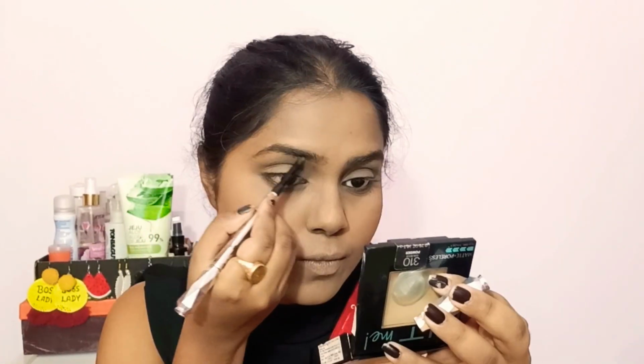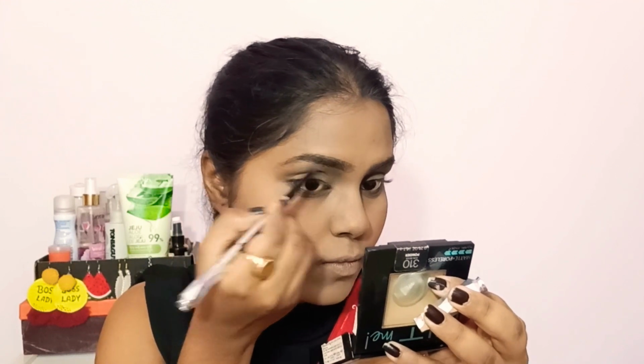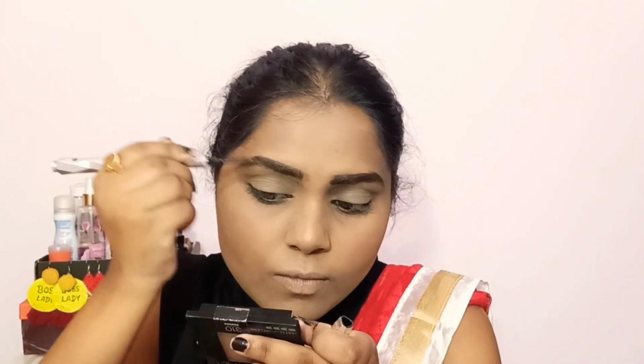Now move on to the eyes. I'll be using this Benefit Brow Pencil. It's in the shade 05. All the shade names will be in the bottom bar, so make sure to check it out.